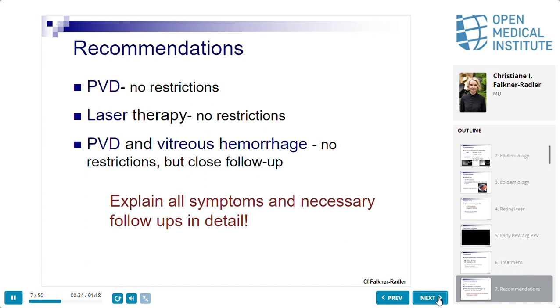So if you have a patient with just a PVD, no restriction. The same is for laser therapy. He can do whatever he wants. I wouldn't recommend that he does a lot of running, maybe the first 2-3 days, but he could if he would like. And if you have a PVD with hemorrhage, there are also no restrictions, but close follow-ups are necessary.